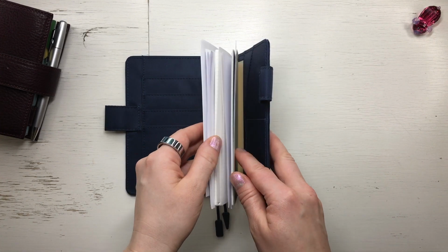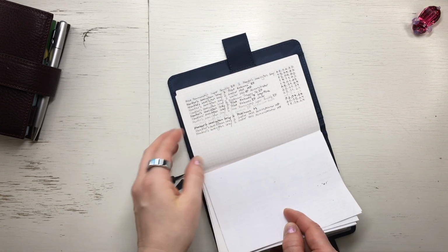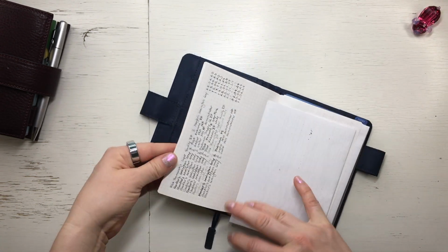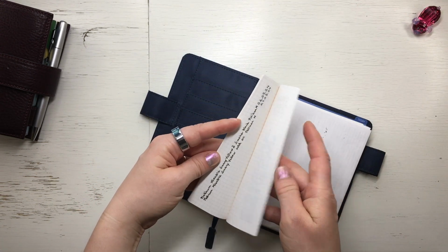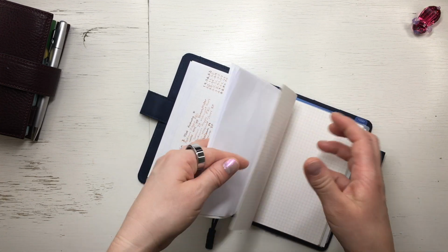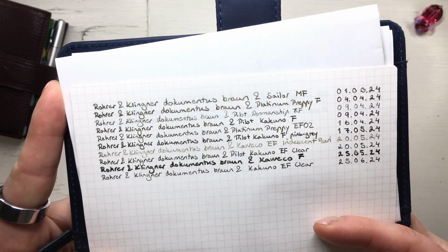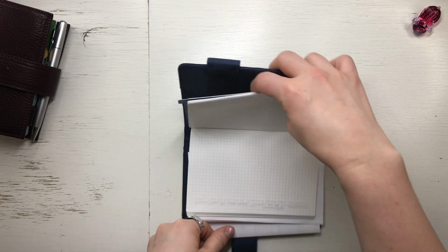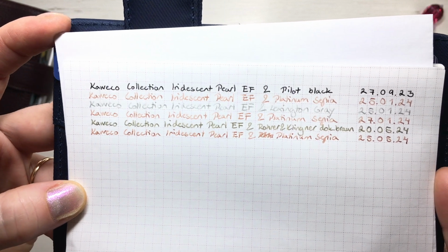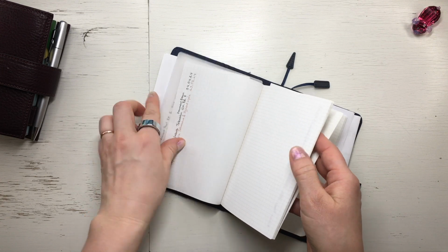journal. So this is a Hobonichi A6 notebook, and I just write here when I refill a pen. So on the other side I have in the order of the inks. So when I have bought it, so I can always add new inks at the end. So this is my latest ink that I have bought. And then from the back, I put them in the order of pens that I have bought. So I can also always add here new ones.